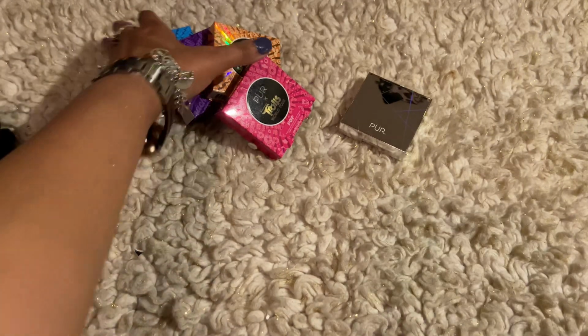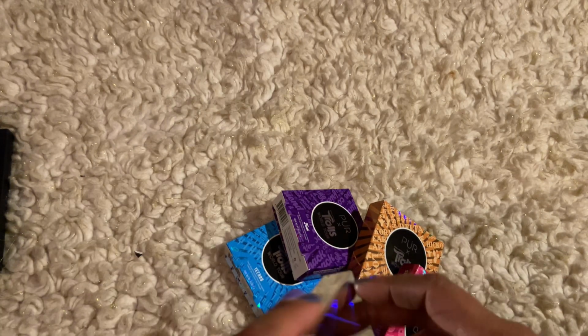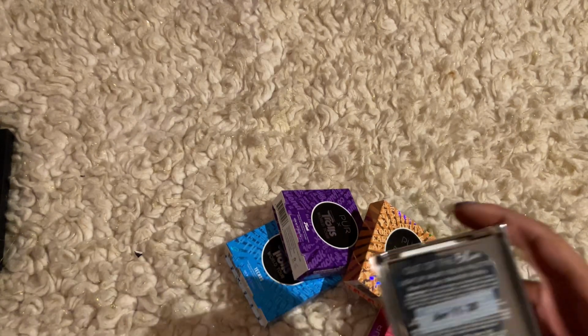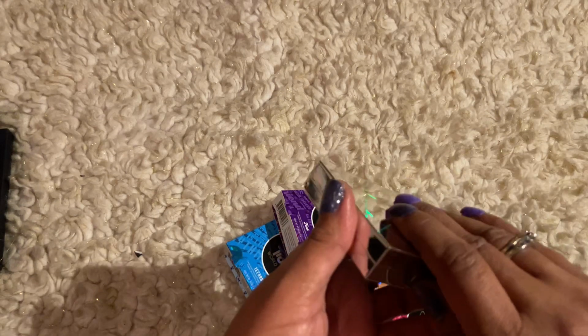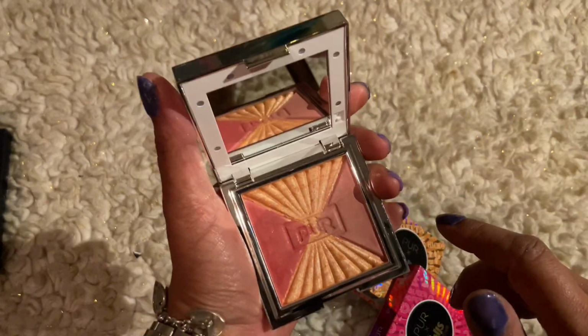Okay. Then, I almost got all of these, but I didn't. This is the Pure Out of the Blue Light Up Vanity in Beam of Light. I have the other one, Ray of Light. This is great. Why are we just figuring out that that's a good idea? I don't know. So that's that one.